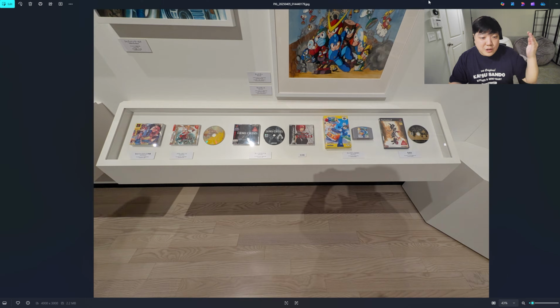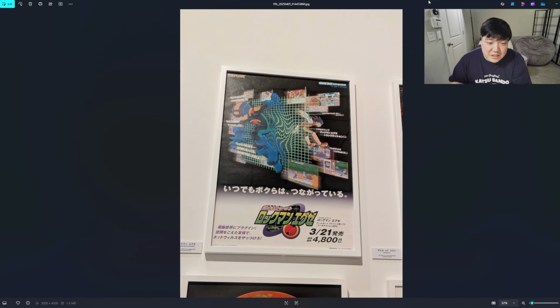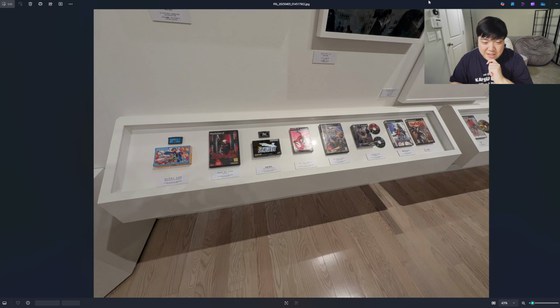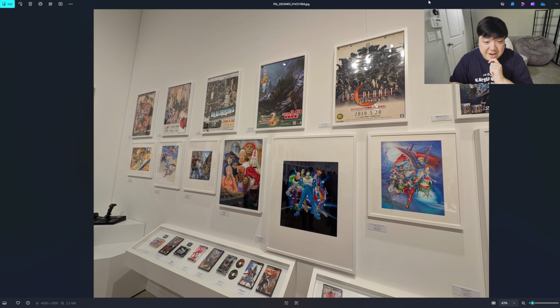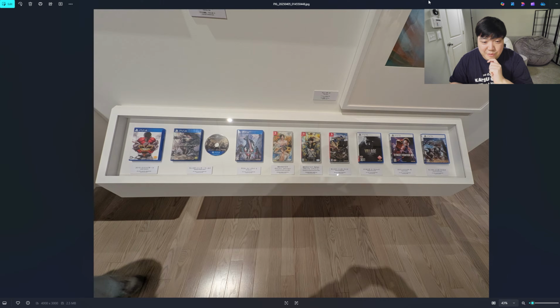And it was really cool just seeing them display all these games and kind of going through the ages too. Like we're going into PS1 and N64, PlayStation 2. You know, here's some of the promotional posters as well. Like I think this is a sick one from Mega Man Battle Network series. Had some controllers as well. Into the Xbox 360 era. And then we're here at the Nintendo Switch and PS5 era.